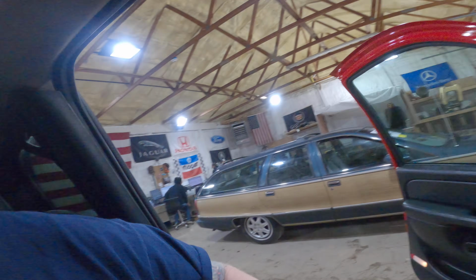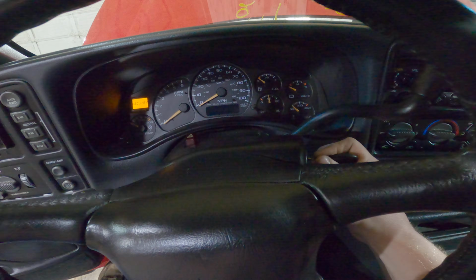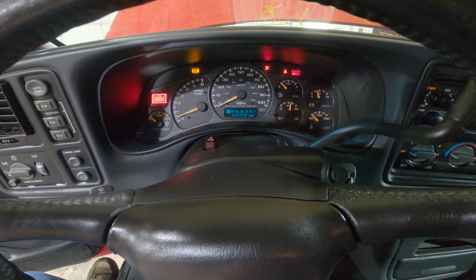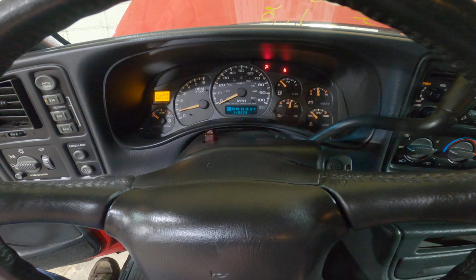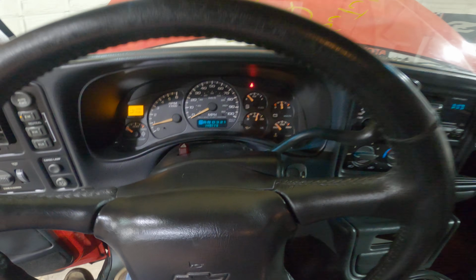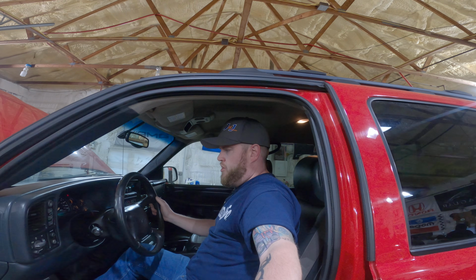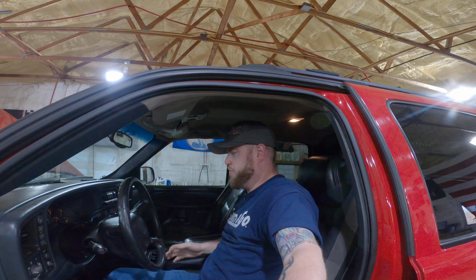Step inside here. 149,228 miles on it, fires right up, makes great oil pressure. Test out that transmission here, the 4L80E, reverse, drive, engage as well. That is all the testing we do on these. I can't take them down the road with the title issues and no insurance.